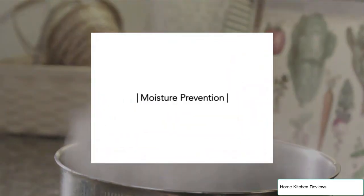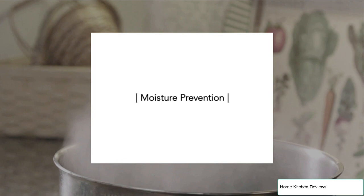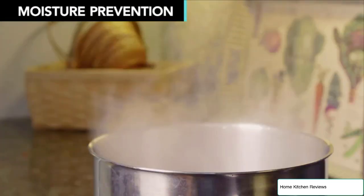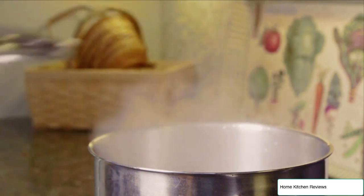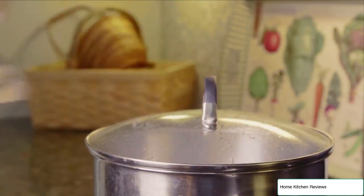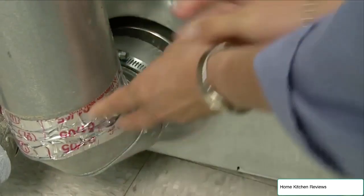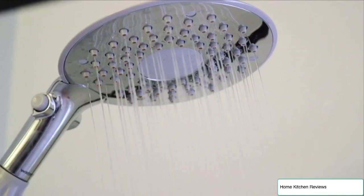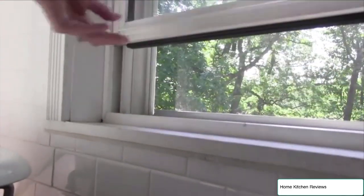Even with a high-performing dehumidifier, it's best to try and reduce moisture at the source. Here are a few simple tactics. Inside, when cooking, cover steaming pots and turn on your exhaust fan. Make sure your clothes dryer duct is properly vented to the outside with no clogs or leaks. When you shower, open the window or run the exhaust fan and wipe excess water from the shower door.